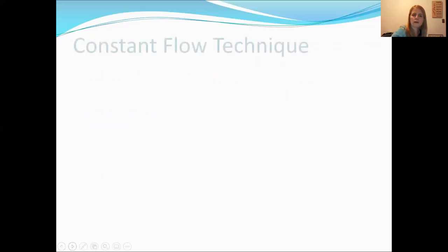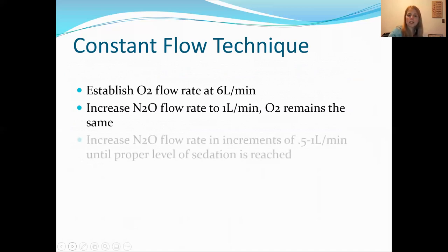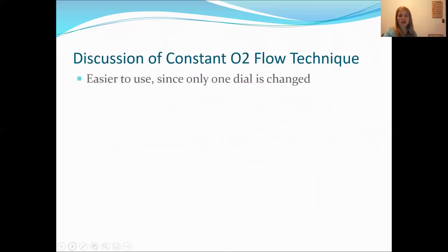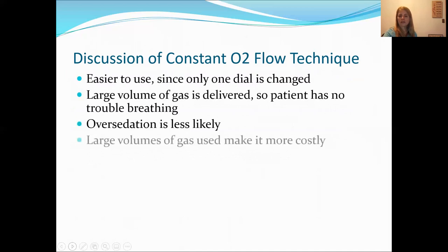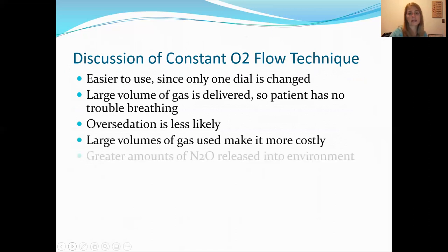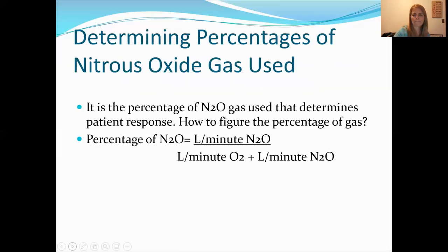And for the constant oxygen flow technique, this one is easier to use, one dial, larger volume of gas is delivered, over-sedation is less likely, large volumes of gas make it more costly, and greater amounts of nitrous are released into the environment. And here's where this one stays at 6 all the way down, 6 liters of oxygen, one dial, percentage goes up as we change and go up from 1 to 2 liters per minute to 3 to 4.